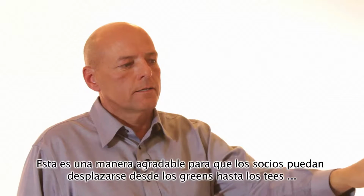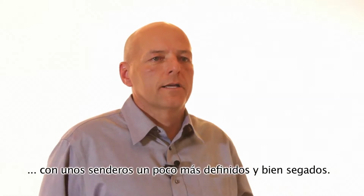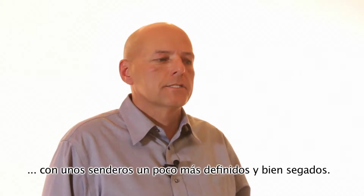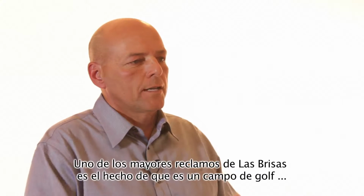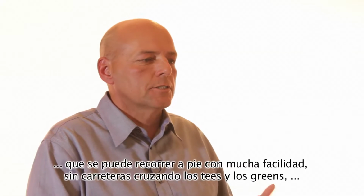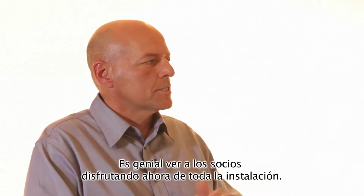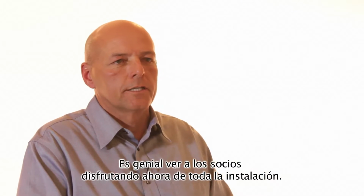That's a nice way for members to be able to travel from green to tee with more defined, tightly mown walk paths. One of the great attributes about Las Brisas is the fact that it is such a walkable golf course. No road crossings, tees and greens in fairly close proximity throughout the golf course. It's great to see the members now enjoying the full facility.